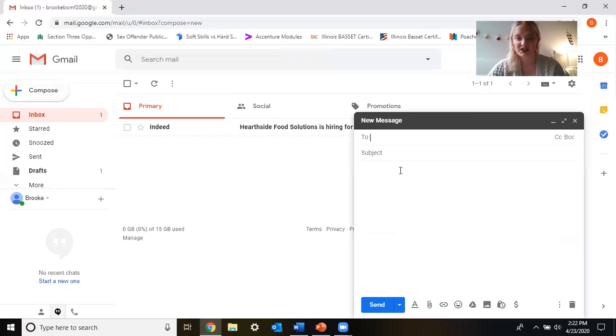Okay, so when you're typing a new email, when you're sending an email to someone, you'll put the to. I'm gonna send it to myself, but you would obviously send it to the recipient. Subject line is what pops up right here. So when you get an email, the subject line will tell you what the email is about.